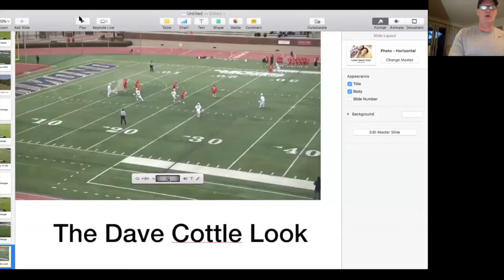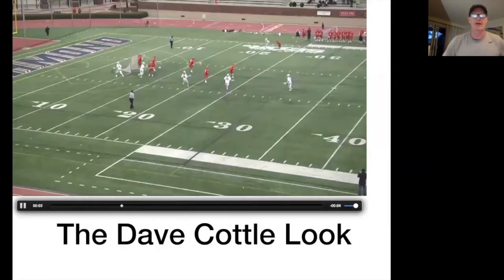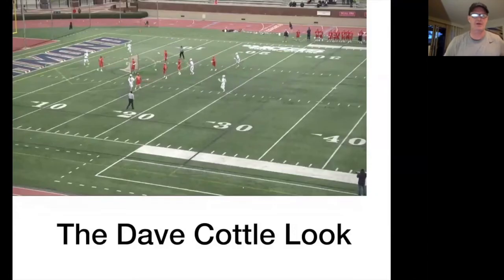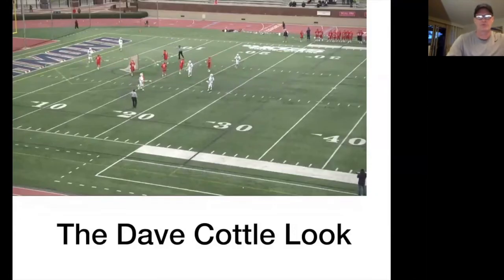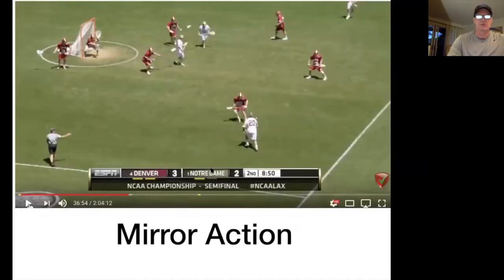We will watch this one again for the heck of it. Backside exchange, cut the middle, and they can't get there. No goal, but it was a good opportunity on the skip pass. All right, pairs looks. This happens all the time, guys. How? Well, because you can mirror.